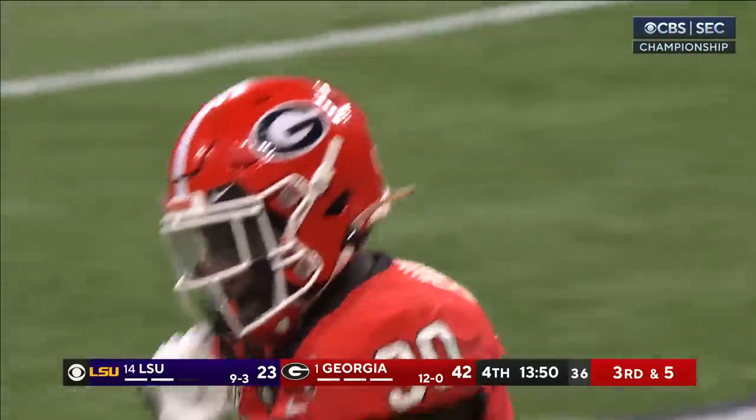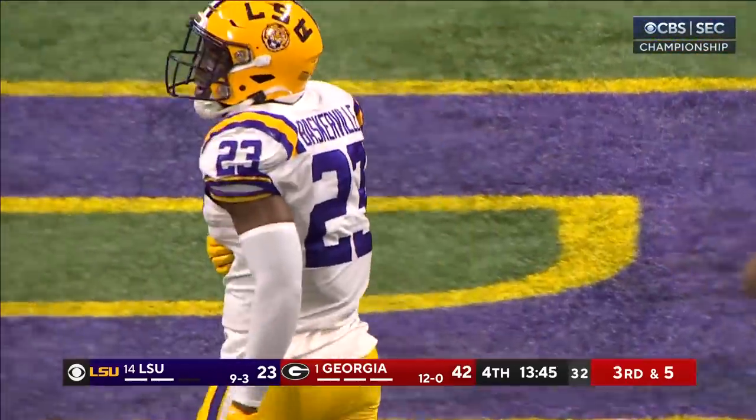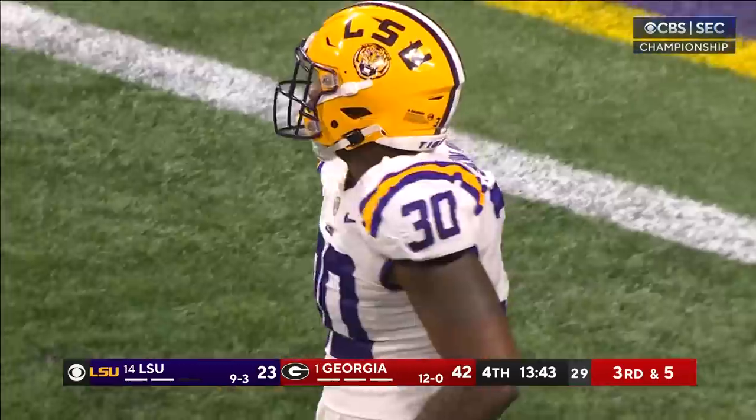They're not looking at the clock. They're not looking at the scoreboard. They're looking at their brothers right next to them and going, let's finish it. Let's get a stop. Let's play LSU football.